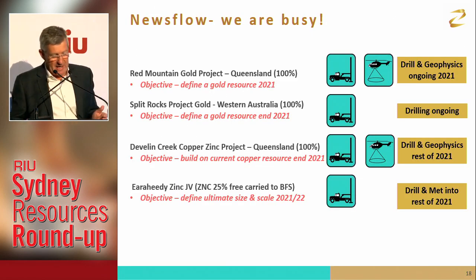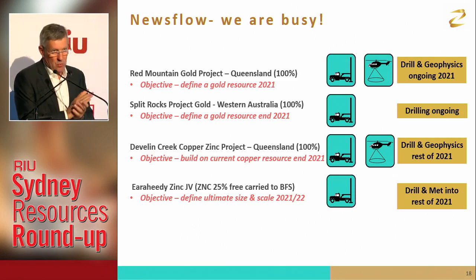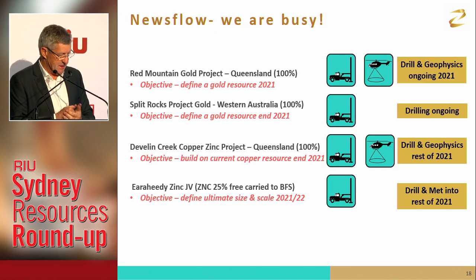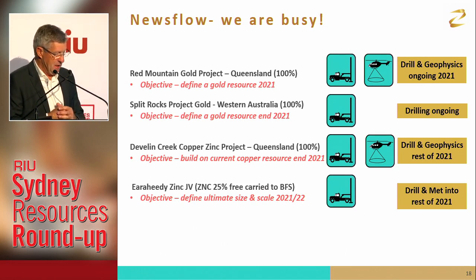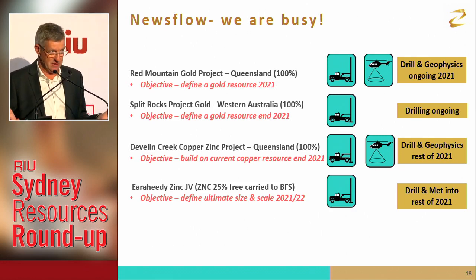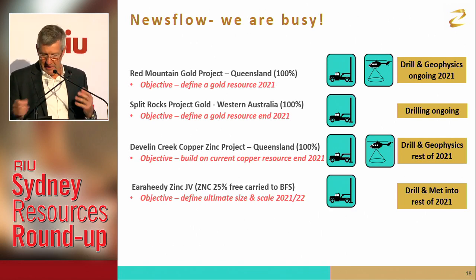So what's going to happen in the next little while? We're pretty busy. With Red Mountain, the objective is to define a resource by the end of this calendar year. Split Rocks, it's exactly the same argument. Devlin Creek copper, build on the current copper resource which we already have. And I've just given you a little bit of a flavour for Erahidi, but it's really defined the ultimate size of this thing. It's a mega tier 1 project. So plenty of news.